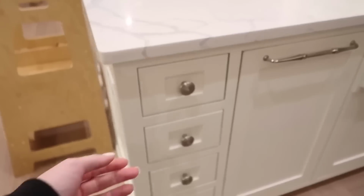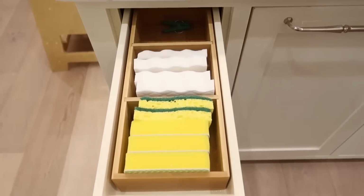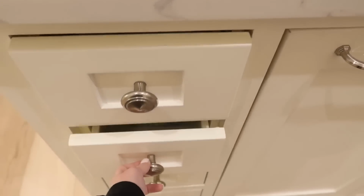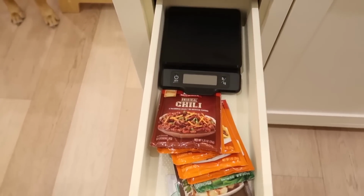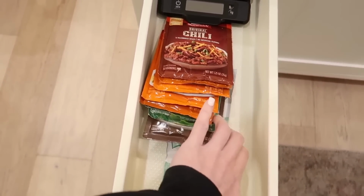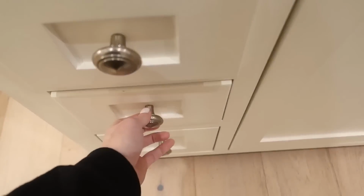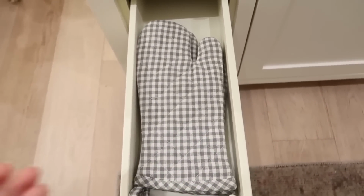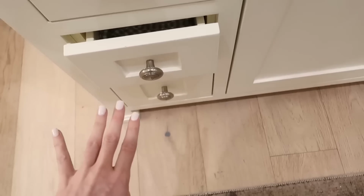And then over here next to the trash can in the sink, I have some extra sponges, magic erasers, chip clips are gonna go in there. Adam's scale. I don't really know why I put these here, but I did. We have a lot of storage, so I was just putting stuff where I thought would make the most sense. And then our oven mitts are in here. Chloe's balls are down there in that drawer.